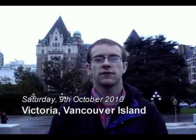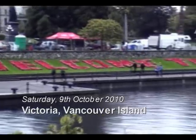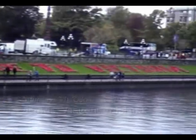So we are now in Victoria on Vancouver Island, a place that is named, of course, after Queen Victoria, and it's supposed to look a little bit like England. The Parliament building is indeed very grand and imposing and in the British style. We're going to go and take a closer look, see if it's as beautiful up close as it is far away. Cool.